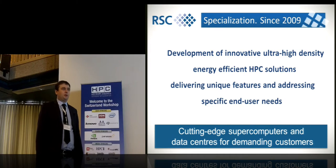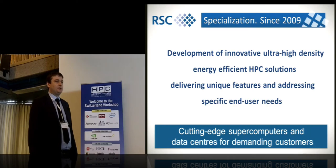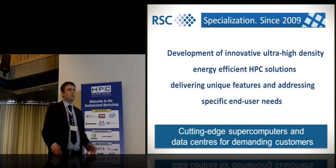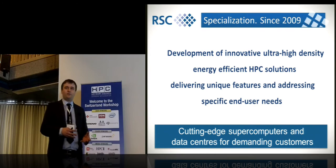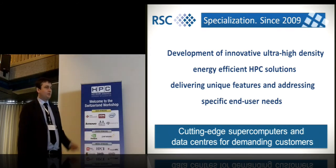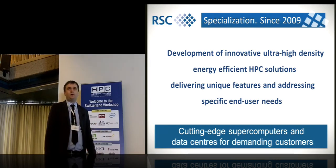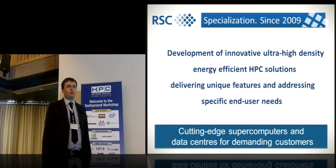Our focus since the establishment of RSC in 2009 is energy efficient and at the same time compact compute solutions. Sometimes you may trade performance for compactness or for energy efficiency, but it's not so in our case. We do it in one solution. And we work as a system integrator, so we do not just provide technology for someone to use, but we actually build systems at the customer sites, and we work with the customers directly.